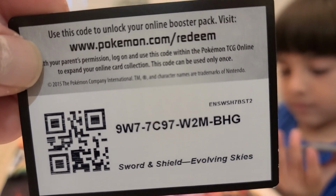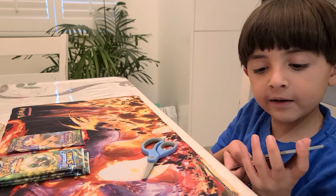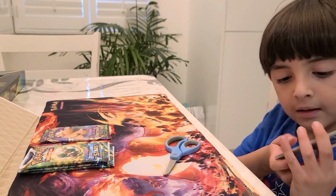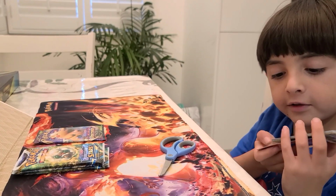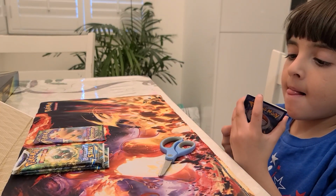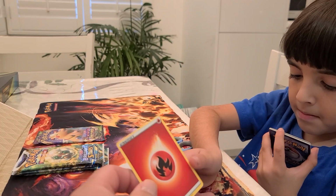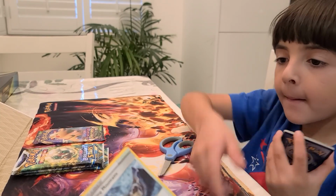We have here first come, first serve. I don't think we have the GX. I wonder where the GX is at. I've never seen my GX. No? Okay. We'll have to show you after. I lost track. Okay, it's the energy. Evolving Skies. Fire energy. Fire energy.